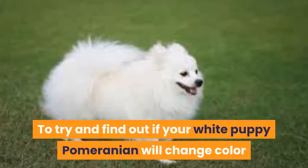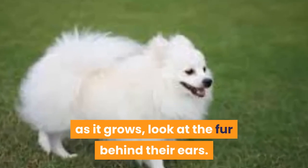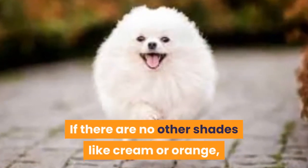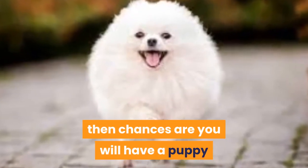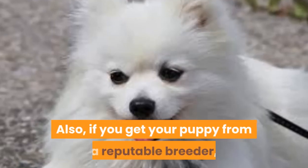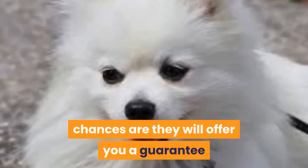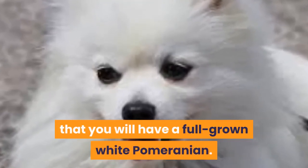To try and find out if your white puppy Pomeranian will change color as it grows, look at the fur behind their ears. If there are no other shades like cream or orange, then chances are you will have a puppy that will become a full white adult Pomeranian. Also, if you get your puppy from a reputable breeder, chances are they will offer you a guarantee that you will have a full-grown white Pomeranian.